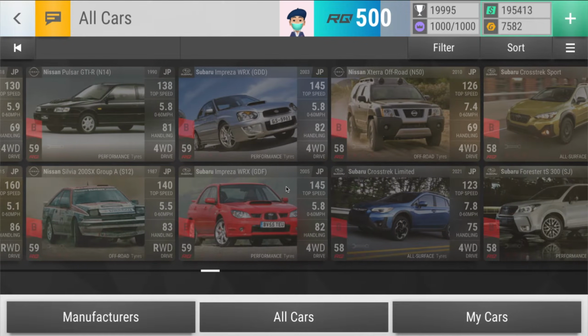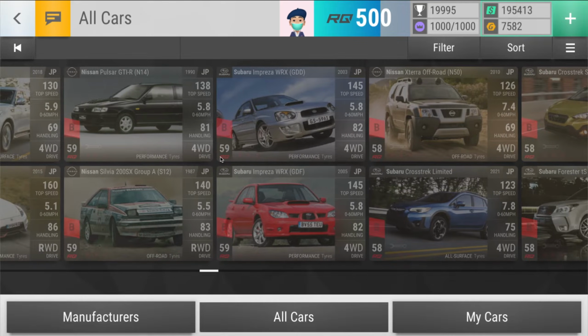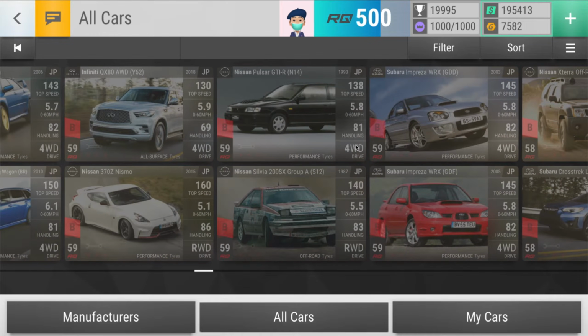A couple more WRXs. See what I mean? They're like the same stats, but they're like slightly different ages. So therefore they're like slightly different in some way. I wonder if the MRA will be the same or different. That will be interesting to find out.